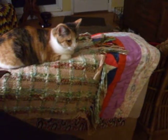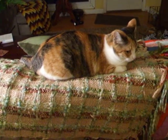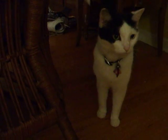The local cats are able to kind of keep an eye on this new member of the household and feel safe. Fang, do you feel safe, Fang? You're the bravest one of all. You walked right up to the new dog and kind of let him know who was boss, didn't you?